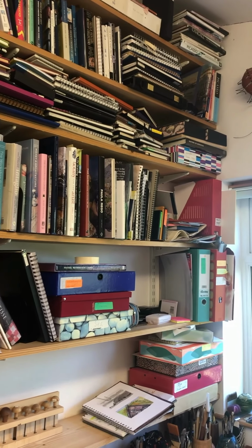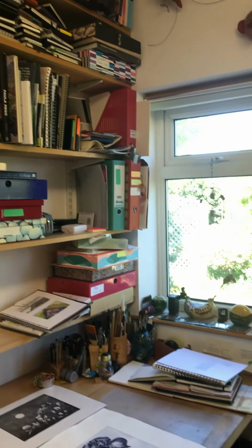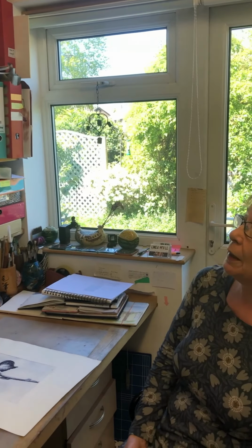Partly it's because it's an absorbing activity, a calming activity, but also you really remember what the day felt like, what it looked like, what it smelled like, the colour in the garden. It sort of holds it in your memory in a way that just looking or photographing it wouldn't do.